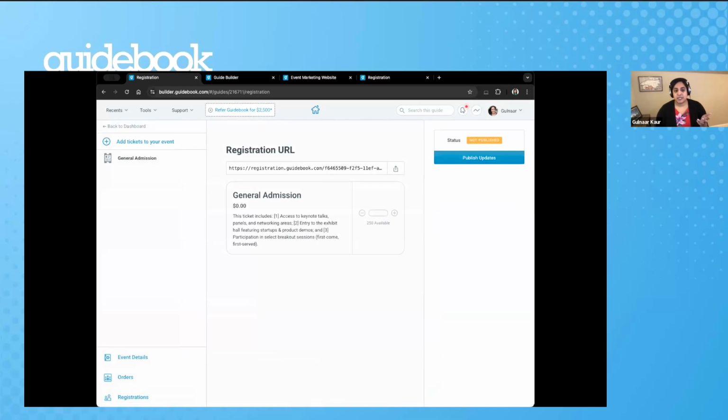And I'm ready to publish my updates. I'll click this button, and my reg page is live. That's all it took, super quick, super easy. Again, this is our first iteration supporting one free ticket type. I'm gonna grab a sip of water, so if you have any questions, please drop those in chat real quick.